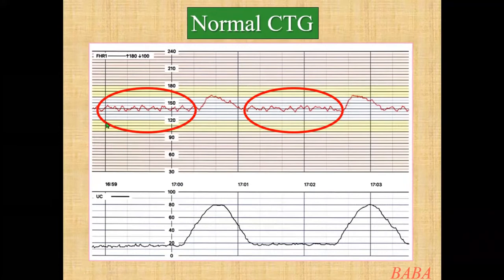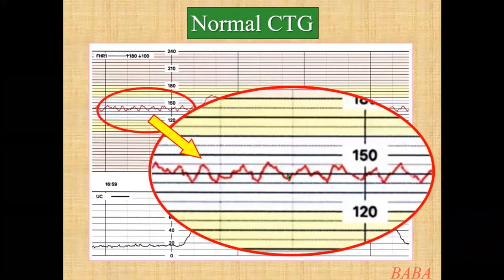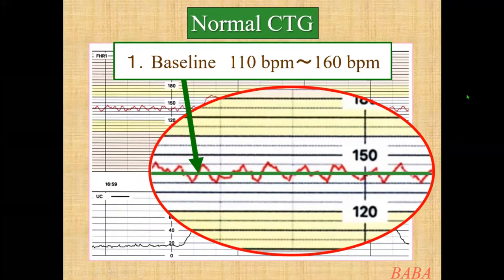There are relatively stable periods here and here. And you also see some transient changes here and here. First, pay attention to the relatively stable period. Magnified, the heart rate is not constant, but slightly goes up and down. The average heart rate in this relatively stable period is called the baseline fetal heart rate. When you judge the baseline, the approximate average heart rate during a 10 minute segment is rounded to the nearest 5 beats per minute increment. In this case, the baseline is 140 BPM, not 141 or 139. A normal range of baseline is 110 to 160 BPM. And this is the first condition for a normal CTG.